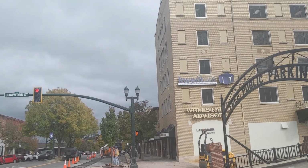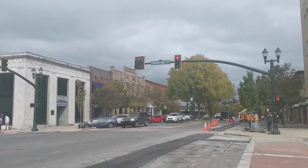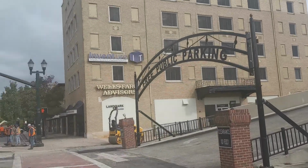So to get to the Landmark building, you'll need to get to Crawford and Hamilton Streets. Easy way to find it is go to the free public parking area or by Burr Park. It'll just be right over here.